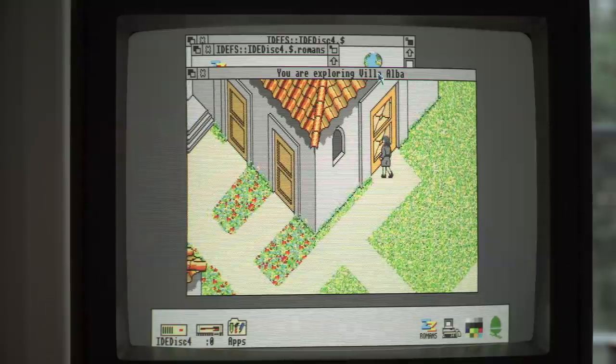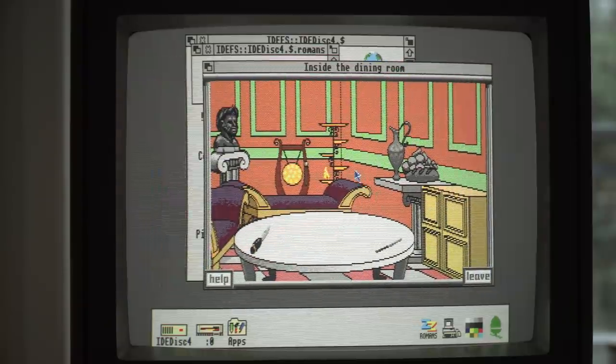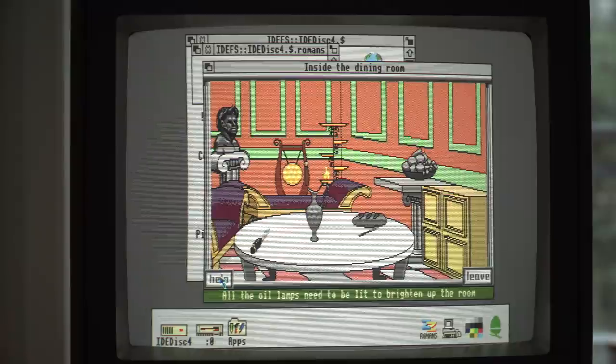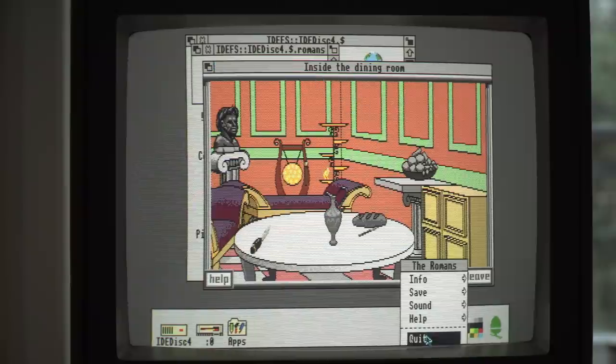Oh, it's going to do some accessing. You're in the dining room. Presumably you have to make bread and then eat it. We've got bread, so why are we making bread? Help. All the oil lamps need to be lit to brighten up the room. It's like Flunky. Perform manual tasks. Yeah, anyway. And I'll get rid of this. Romans.